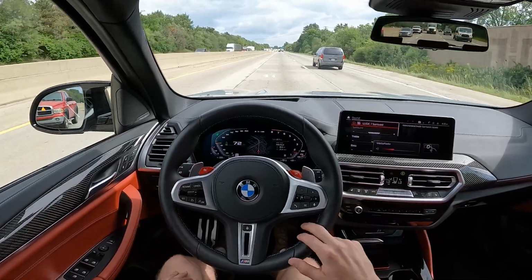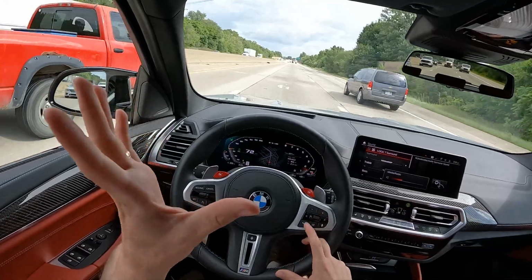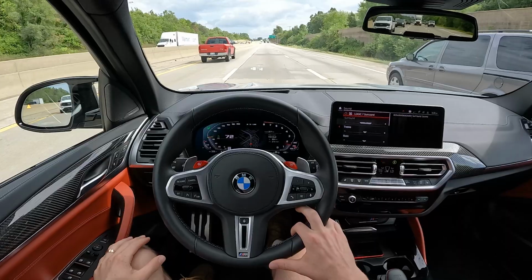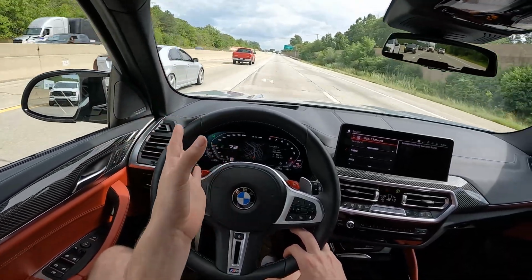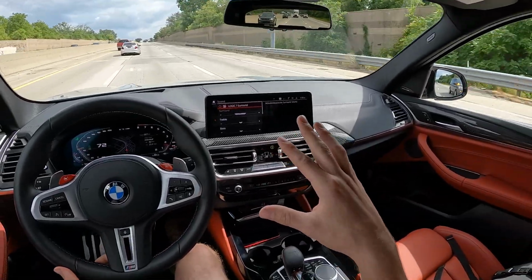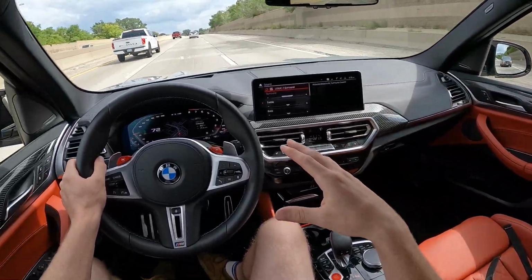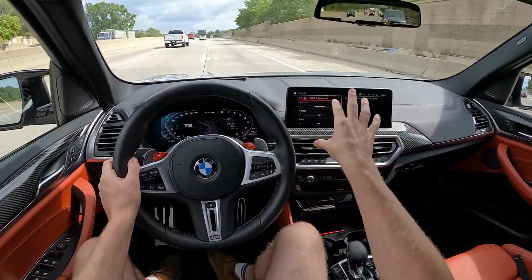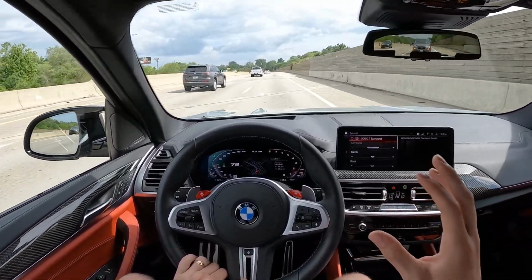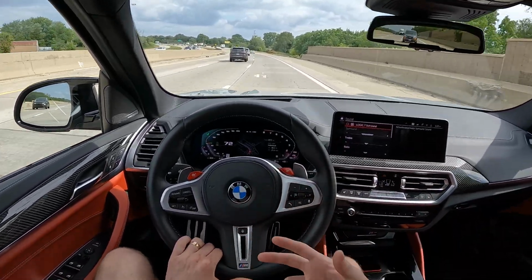On the 16-speaker Harman Kardon system here in the BMW X3M. It's strong, but not super fulfilling and well balanced. And I'm really on the fence between B tier and A tier because there are things I really appreciate about the system, such as the 9-band equalizer, such as the way you can do the knob and the touch screen, and how easy the system is to use, the various inputs. I really appreciate a lot about the system. I just don't love the sound that it produces.